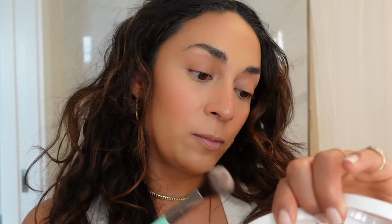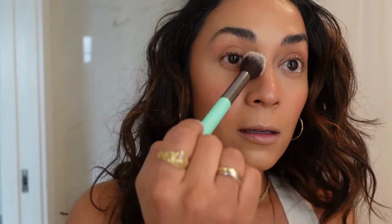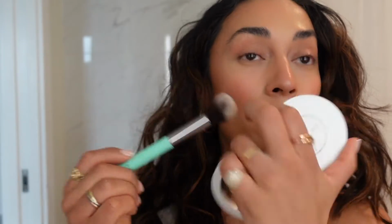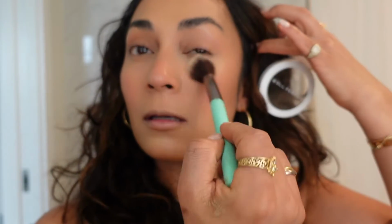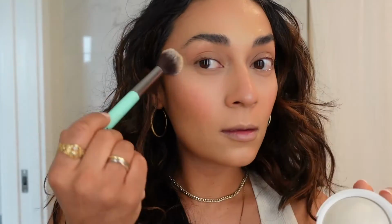Before I go in with my Kosas powder, I'm going to try this Well People Super Powder Brightening Powder in the color Pearl, just to see if it really brightens my under eye. To set this concealer but brighten my under eye. Feels really nice. Do my eyes look brighter underneath? I kind of think so. Pretty cool. I love how it doesn't feel drying at all.